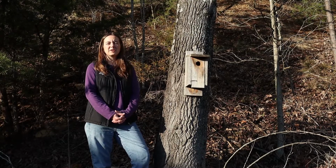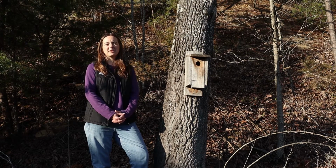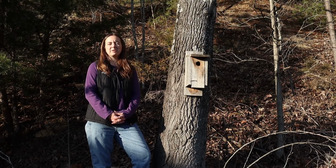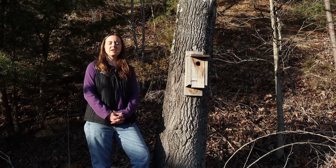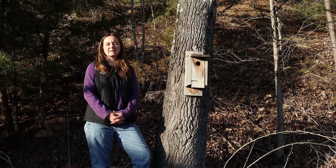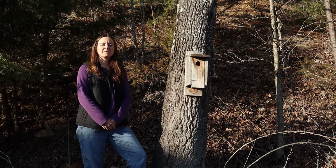If you're still having trouble with predators accessing your boxes, you can even try putting grease on the metal post to help prevent predators. Boxes can be installed at any time of the year, but if they're up by late February, you increase your chances of having bluebirds in them this season. You want to place them 75 to 100 yards apart, and it may take multiple boxes to get one pair of nesting bluebirds.